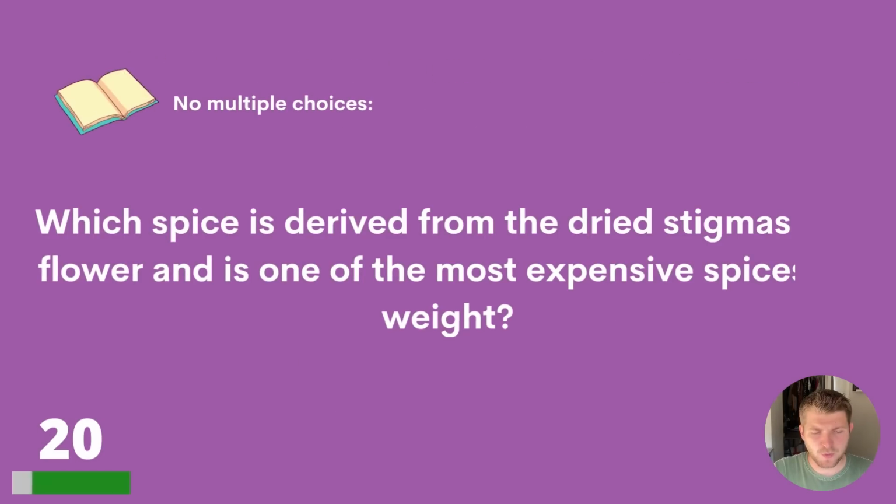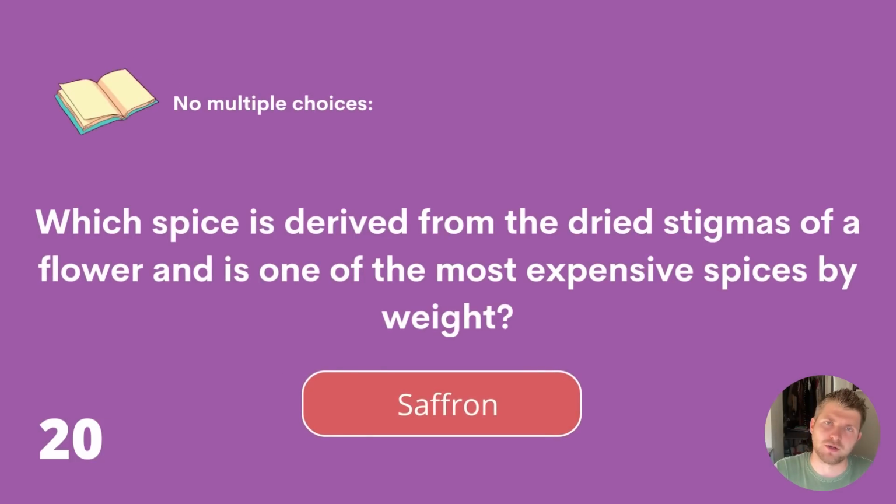20. Which spice is derived from the dried stigmas of a flower and is one of the most expensive spices by weight? Again, there are no multiple choices for this question. The answer is saffron.